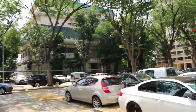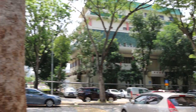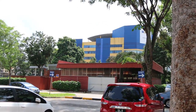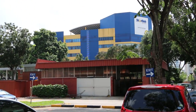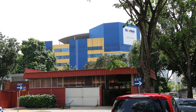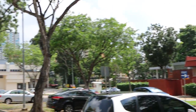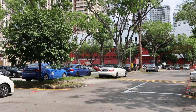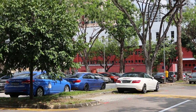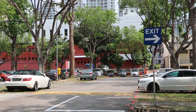Then you have a free clinic for the aged, and you have some storage hub for those people to store their things. Then we have this library, the public library called Toa Payoh Library, which may not be here anymore in the next 2 or 3 years.